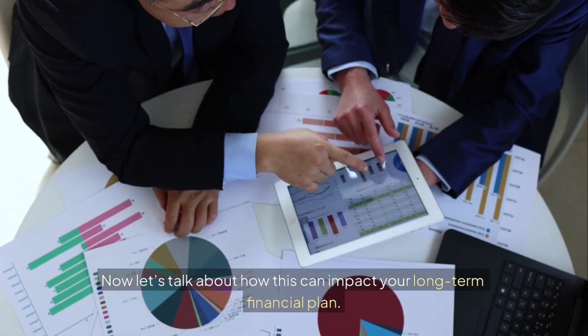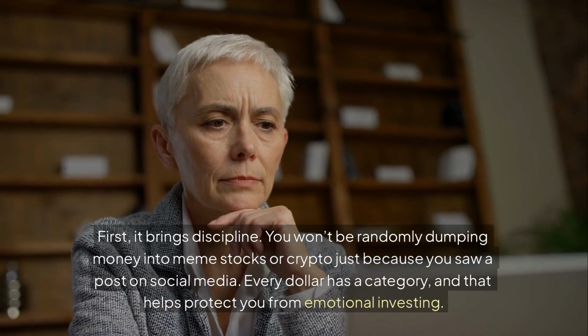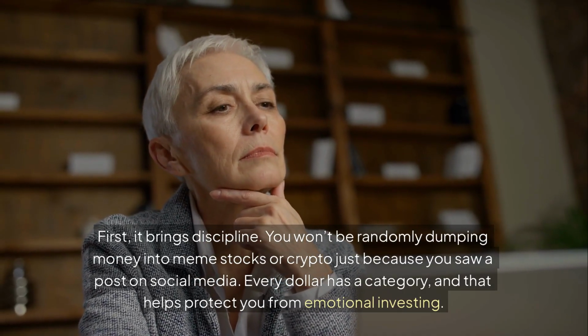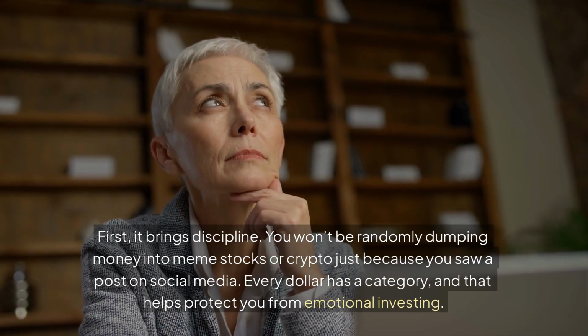Now let's talk about how this can impact your long-term financial plan. First, it brings discipline. You won't be randomly dumping money into meme stocks or crypto just because you saw a post on social media. Every dollar has a category, and that helps protect you from emotional investing.